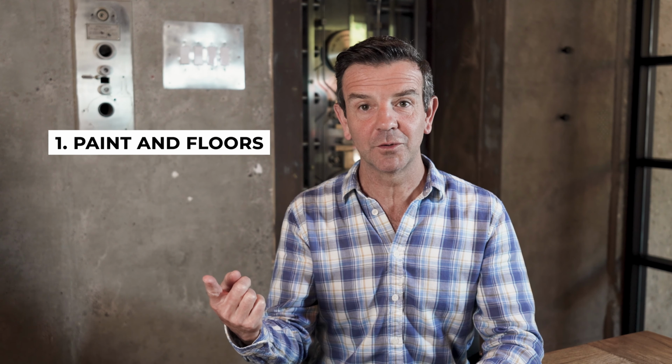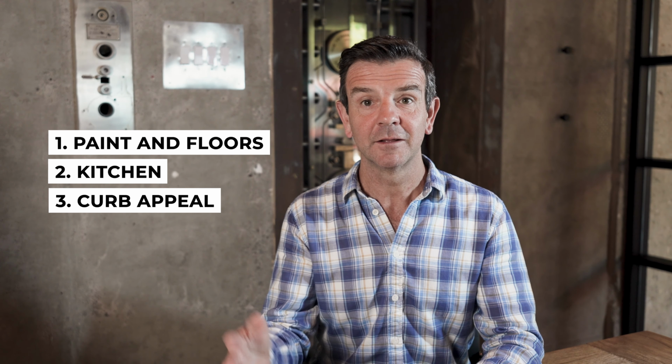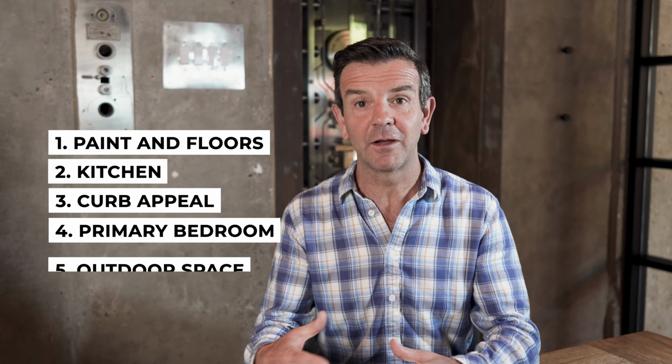So just to recap, the first thing is paint and floors. Second thing is the kitchen. The third thing is curb appeal in the front yard. The fourth thing is the primary bedroom, and then finally the outdoor space. So those are the top 5 improvements.